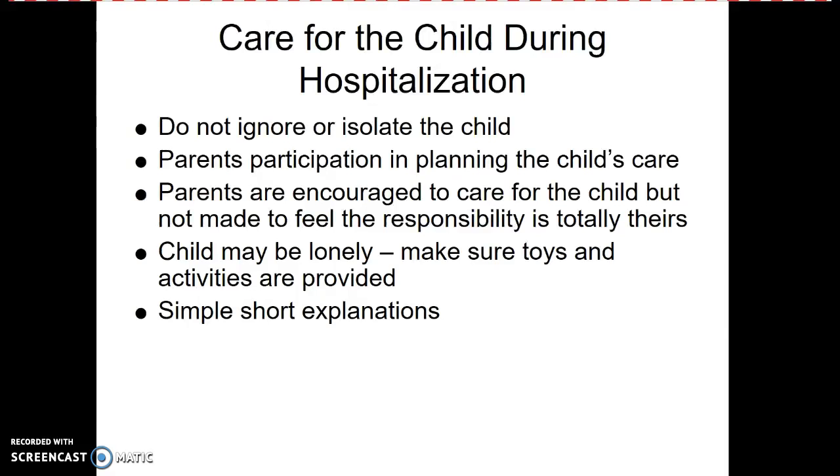So care for these children during hospitalization. Don't ignore or isolate them. Even if they're difficult or have odd behaviors, they need interaction. So get the parents to participate in planning the child's care. The parent knows what works for this child much better than we do. Encourage the parents to stay if they can, but don't make them feel like it's their responsibility to take care of this child. So let them know that we're there to help, but the child's used to them and knows them better.